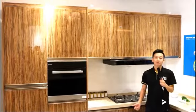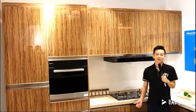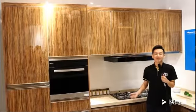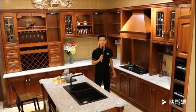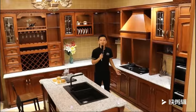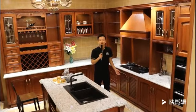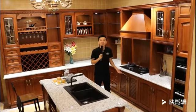This is our wooden finishing pantry, which is only about $8,000. Fantastic! This is our top model, made from American solid wood, which is around $25,000. Classic!